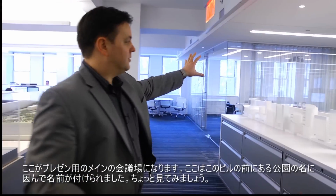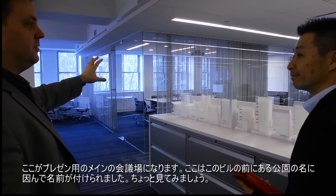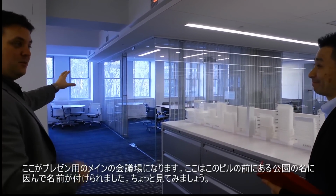Here you have one of our major conference rooms that is very open. It's glass enclosed, but we have most of our major functions in here and client presentations in this conference room. And the conference room happens to be named after the park that's just outside and adjacent to our office. So let's take a quick look at that.